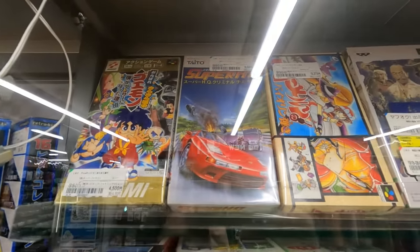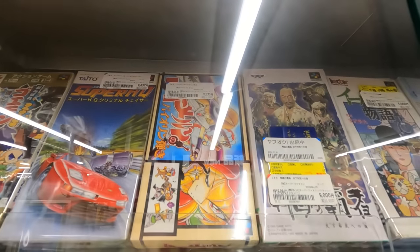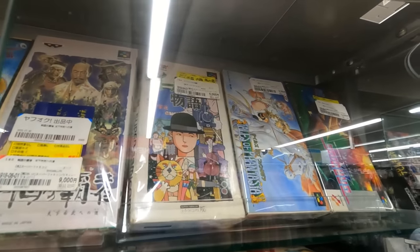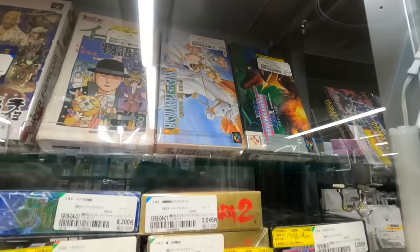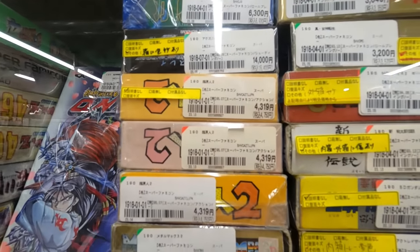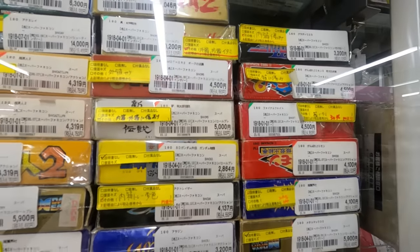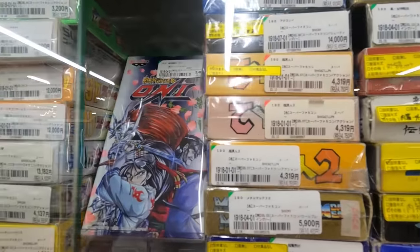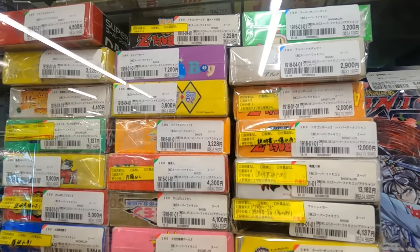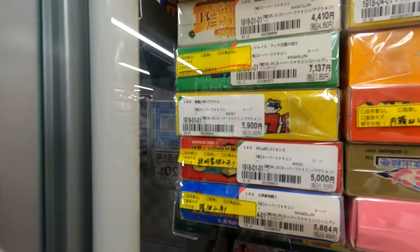We got Goemon. We've got Violinist of Hameln, which is a great game. I actually put it in my top 10 Japan exclusive Super Famicom games. Gradius 3, also always a joy to play. But they had a bunch of boxed Super Famicom games here, including three copies of Super Bonk 2, more Gradius, more Goemon, Dragon Ball Z, Super Bomberman, all kinds of good stuff.